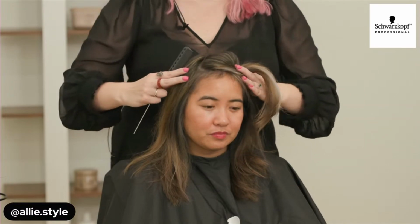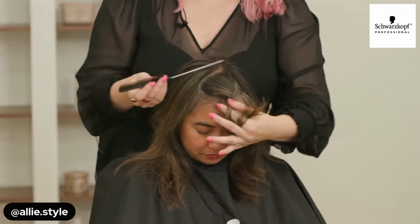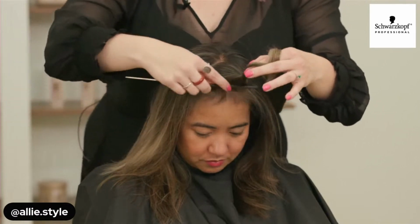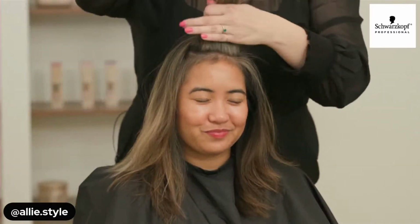Does that make sense? Can I have you look down for just a second? So I made this triangle here. I still have some part line here because we're still highlighting this, but this is like my focus piece. All right, you can look up.